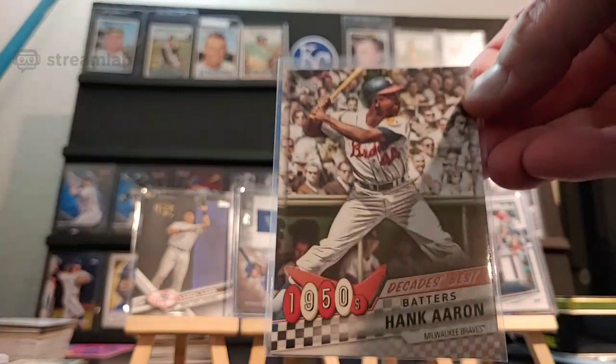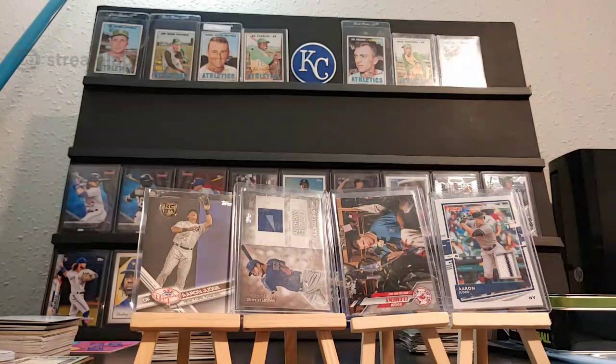Hank Aaron, insert, quarter. And Chipper Jones, 35th anniversary for a quarter.